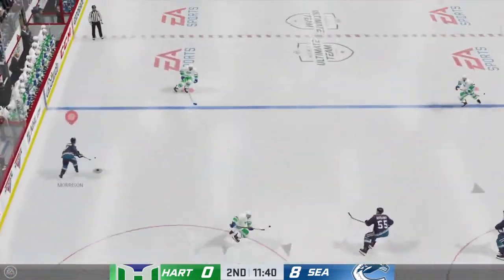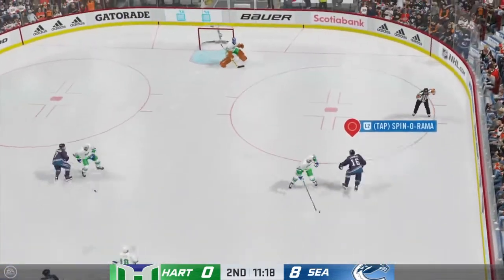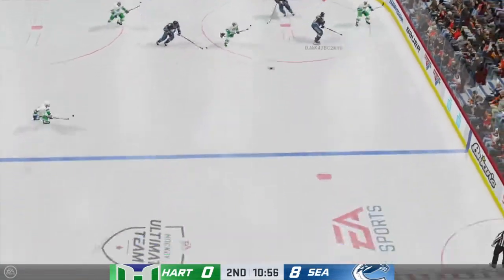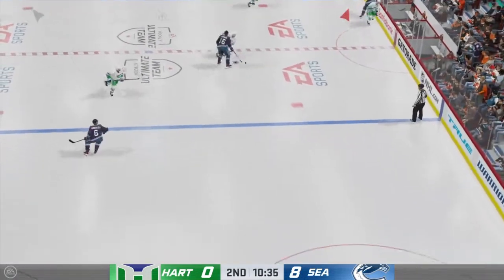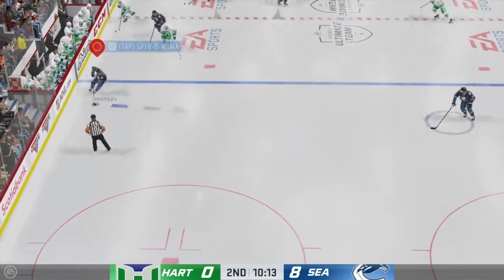Vancouver's got the puck along the wall. Here's a short pass to Ristolainen. Finds nothing but air on that shot. Huge play in his own end to come up with the puck. Moves it to Krakenn. Fails to find the open man. Pokes it away here in the neutral zone.